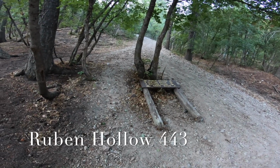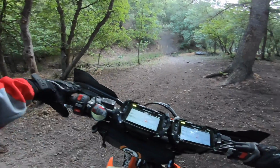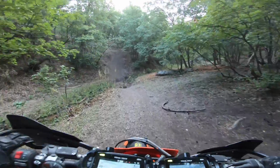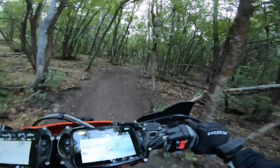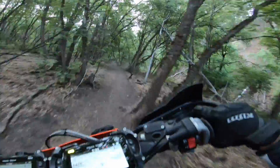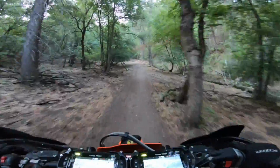Alright, Reuben Hollow, Davis Basin, 4 miles. Alright, still working to get the kinks worked out of me. Whew. Struggling a little bit this morning. But we'll get it. We'll get going. Gotta dust the cobwebs off.